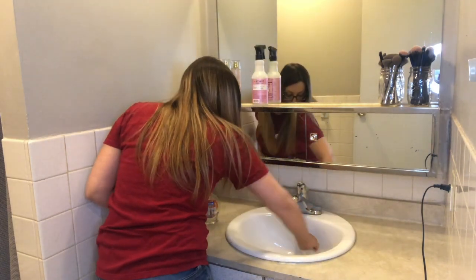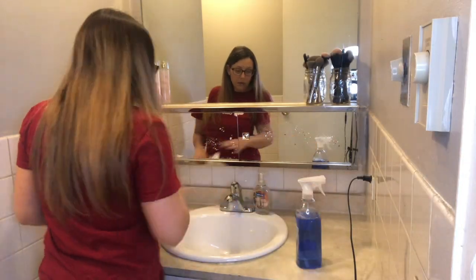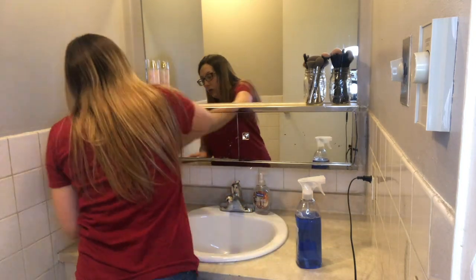So after that, I'm just going to go ahead and wipe down the mirror with the Method glass cleaner that I used on the windows. And then I'm going to move on to the other side of the bathroom and take care of the toilet and the floor.